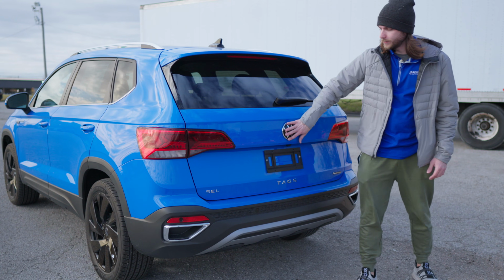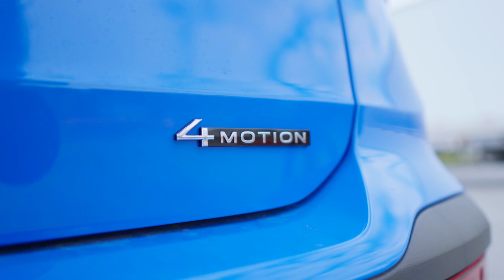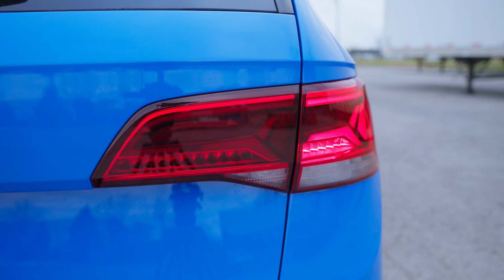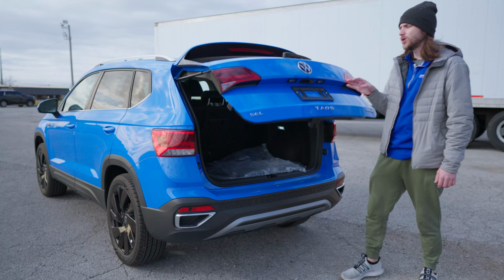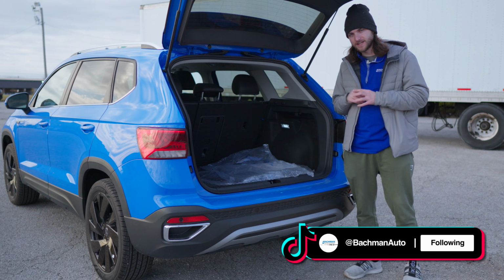You do have your big Volkswagen badge here, nice Taos word mark here, and then your SEL and 4Motion badging there. LED taillights here, not a lot of intricacy to them, but they do look really nice. Standard rear camera up underneath, and no power liftgate here on this model. But now under the tailgate here, we get to one of the main selling features of the Taos.